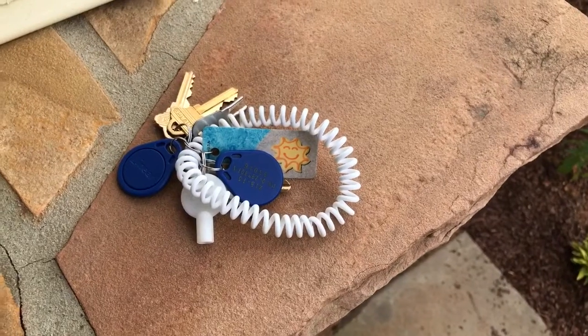I'm also the president of the board, and today I'm going to talk to you real quickly about a couple of things that we've changed up at the pool. How do you get into the pool, and how can you get a replacement key fob if you need one? So let's go ahead and take a look at those things.